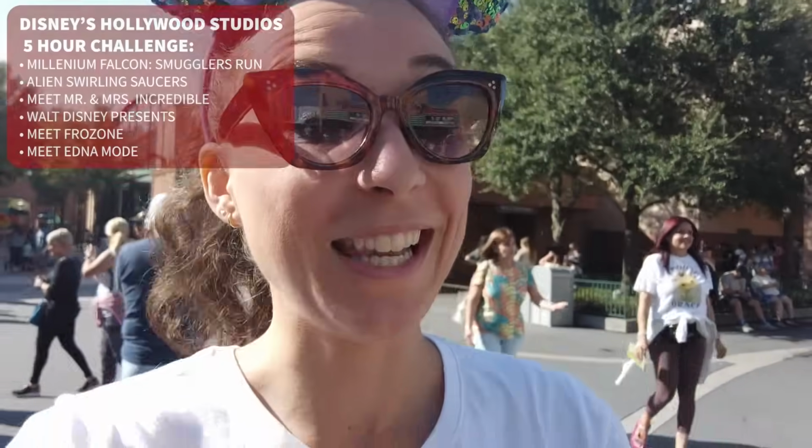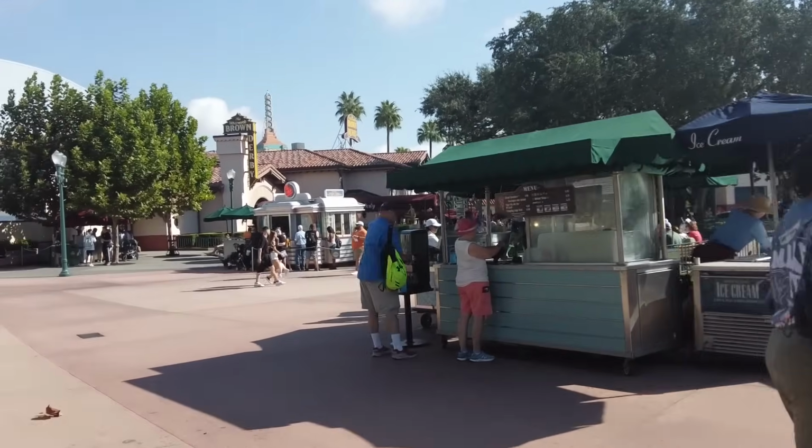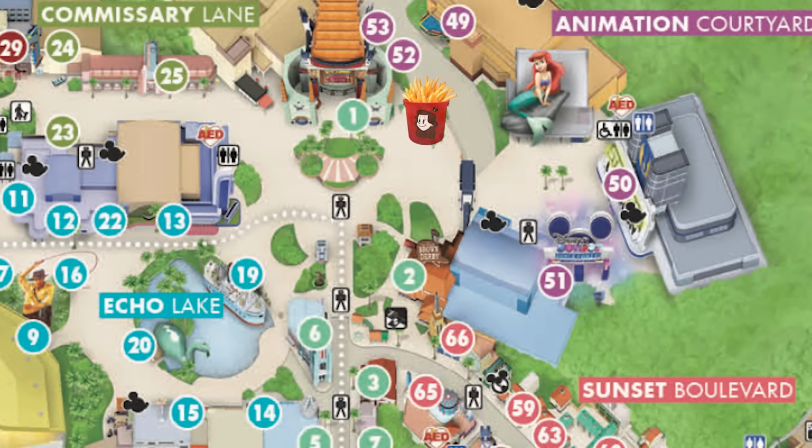It's 10:41. We need to make it over to Beauty and the Beast live on stage. I would love to get a coffee. I think our best bet is to go to the Joffrey's over by the Tower of Terror. We are gonna use a couple shortcuts. We're gonna head right past the Brown Derby restaurant and lounge. It's just a quicker way to get to Sunset Boulevard.